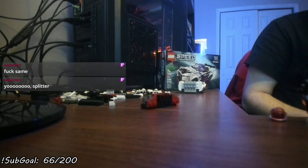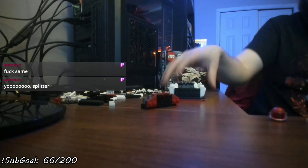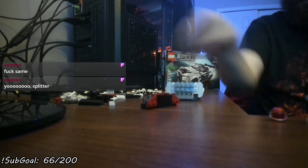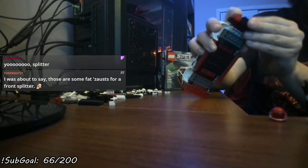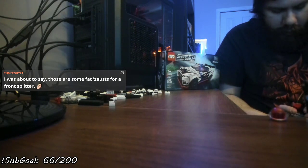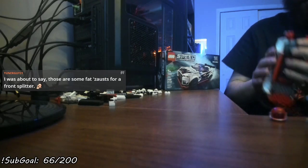Yeah, this is the front splitter assembly. Now it's time to put it on the car. Or no. No, this is the diffuser assembly. Excuse me, I'm sorry. So it goes like something like this, I believe. Yes. Oh god. Okay, getting this going is going to be a bit of a task. Oh, I'm stupid. Never mind. There we go. Diffused.